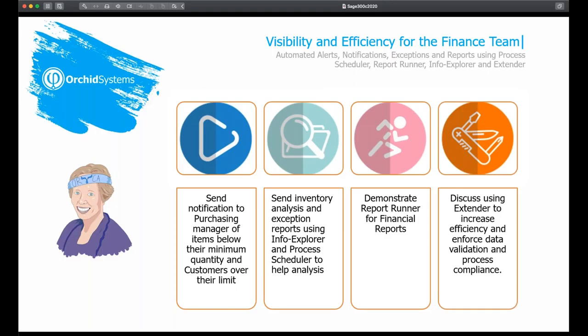And they're also implementing Extender to continue automating these process compliance and make sure that all their approvals are logged and ready for the auditors to manage in these difficult times. So on this, I'm going to hand back over to Anne to demonstrate how we use Process Scheduler, Report Runner, and Info Explorer to support the finance team.